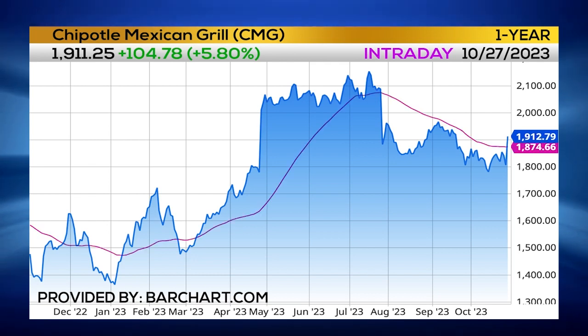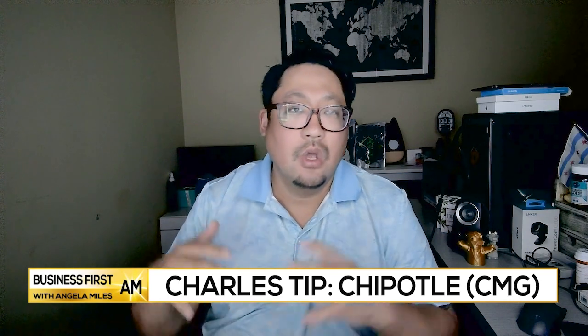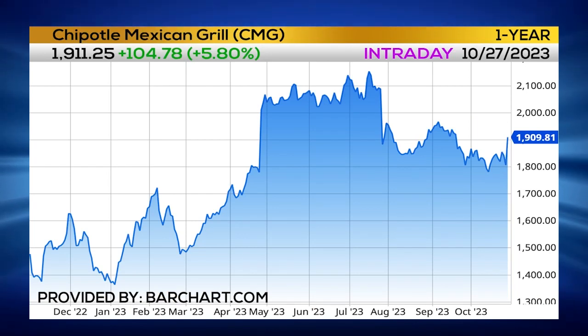Now, they've found a little bit of resistance at the 50 SMA on the daily chart, but today they've had a catalyst, and that catalyst could push this stock much higher. So we want to see CMG explode through 1900 and really break out from this 1945 range. Now, if it does happen to pull back, we actually want to see it find support around 1900 to 1875.